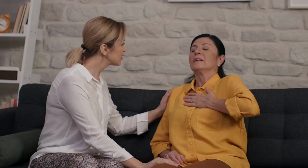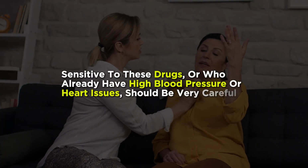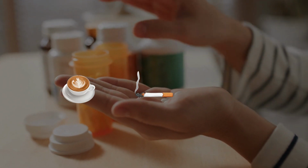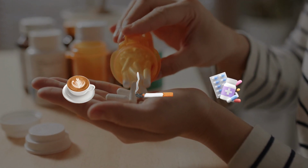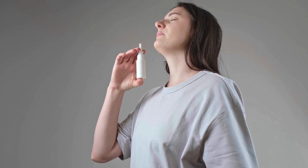This extra strain on your heart may lead to problems like heart palpitations, and, in rare cases, even a heart attack. People who are sensitive to these drugs or who already have high blood pressure or heart issues should be very careful. If you take decongestants, especially if you also drink caffeine, smoke, or use other medicines that affect your blood pressure, you might face a higher risk. It may be better to use saline nasal sprays or antihistamines if you suffer from allergies.